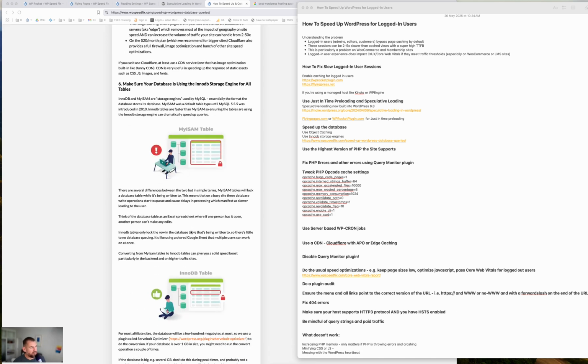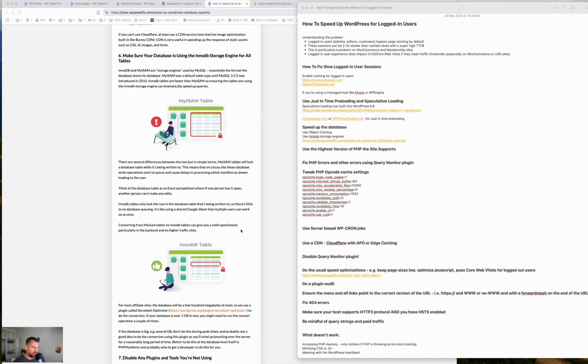With the newer format, InnoDB, and it's not that new, it's several years old, only the row that's been written to in the table is locked. So multiple writes can happen at a time to a single table. That speeds things up substantially because a lot of writes can be happening simultaneously. That basically speeds up the page generation time. So it makes a huge difference on a busy site if you have MyISAM tables and convert them to InnoDB. That'll make a big difference.